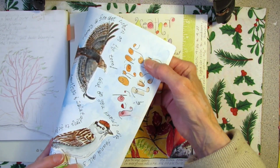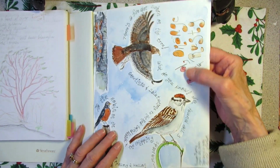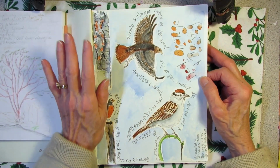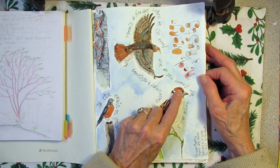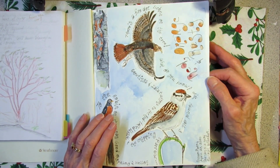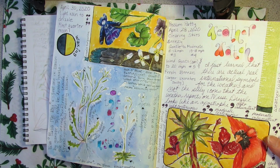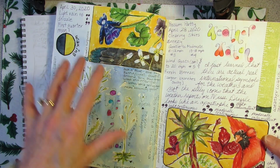Oh, I know. It says red, orange, and rusty. I was looking for red, orange, and rusty. So I found the robin, the hawk, the fire dot, and the chipping sparrow with a rusty cap there. So that's what that was about. And look how colorful. I still have information in here.